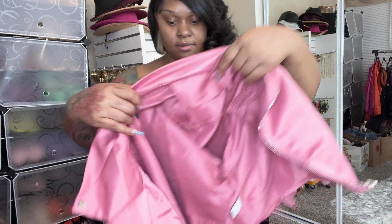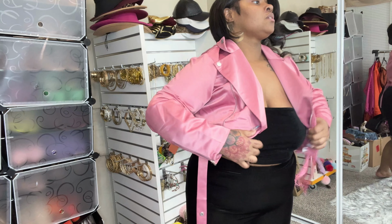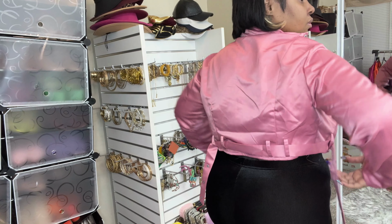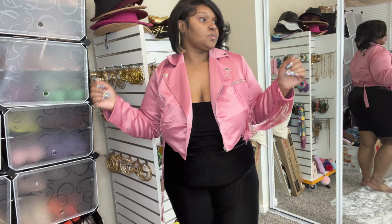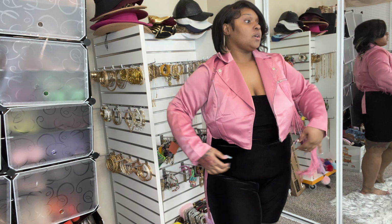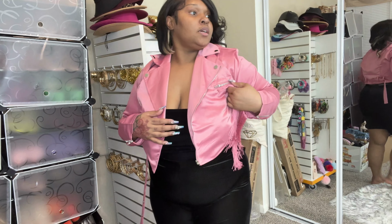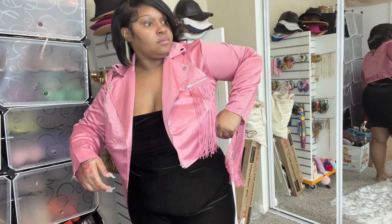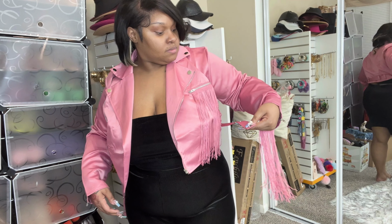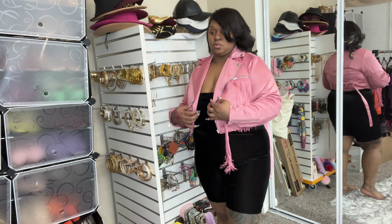This particular item right here, I had to get it. It is a satin cropped model jacket. Super cute, honeys. Love the tassel on this end of this arm and on the pocket. And it does have the little, I guess, extra little strap right here you can button up. Super, super cute, you guys.